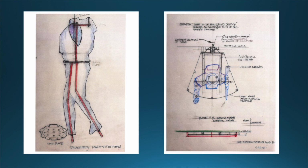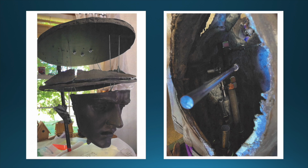Put all these drawings together and came back to us. Here's what it'll cost. We can do this. It's going to be amazing. So we said, get going. Let's see it. We were excited to see the final product, and he did a wonderful job. Here are some in-progress photos when he was working on it.